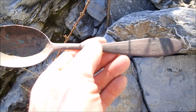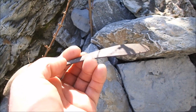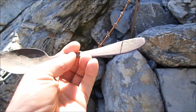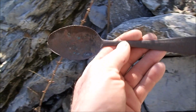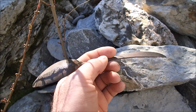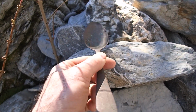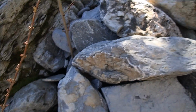It's very river worn, so we're not going to be able to read any maker marks on it or anything, but it's still a neat little spoon. It's copper, I believe, or brass. Don't know how old. Clem might. He's pretty knowledgeable on these sorts of things. Clem, sorry, Joe Bill might know what this is. He's pretty knowledgeable about these sorts of things. It's a neat little artifact. I really do like it, although it's quite worn.